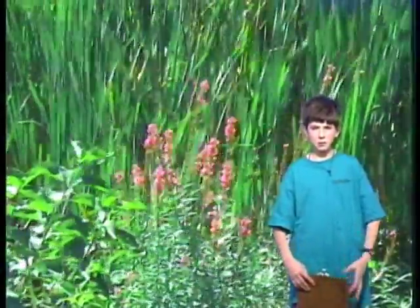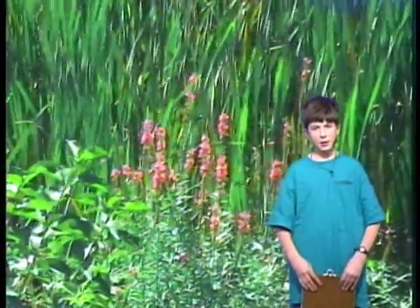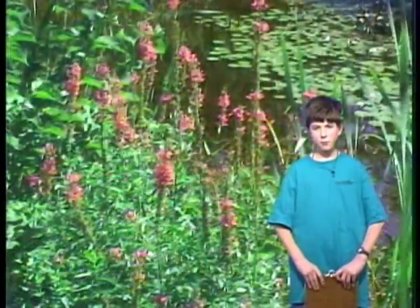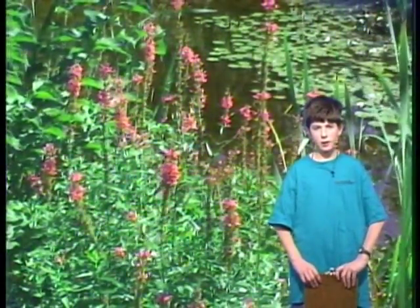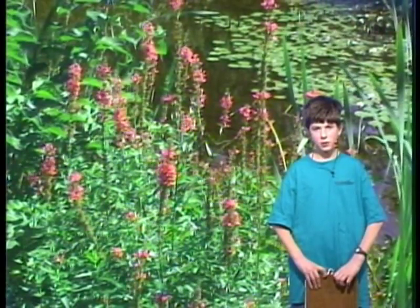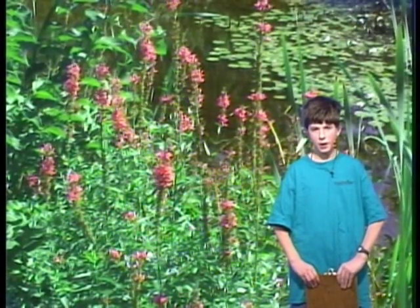Well, you might think, what's wrong with that? I mean, they look pretty neat. But they crowd out cattails. And if they crowd out cattails, that means the animals that depend on cattails have to leave. For example, muskrats depend on cattails for food and as building materials for their lodges. If the cattail leaves the area, then muskrats have to leave or die.